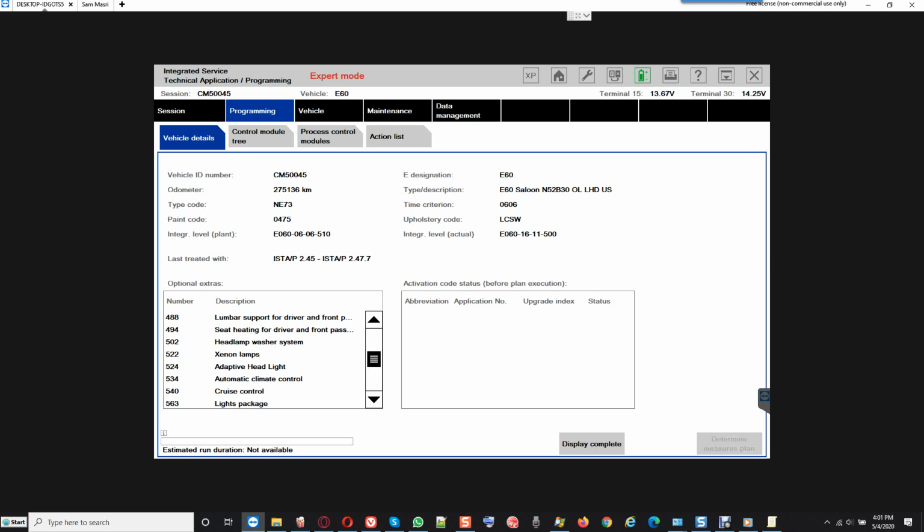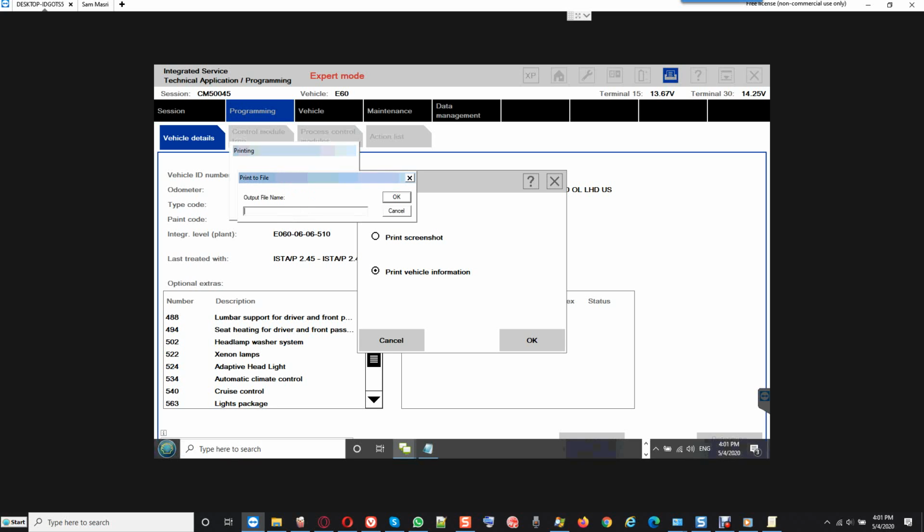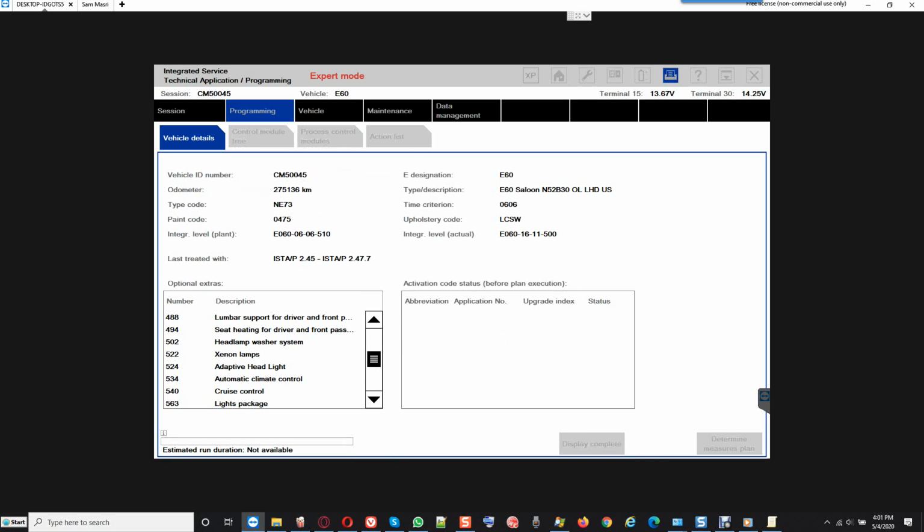Did I save this vehicle detail? I don't know, let me save it. Vehicle details. Alright, cool. So it's the P right now. We're gonna shut this off.